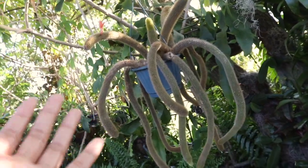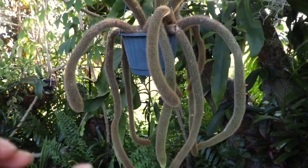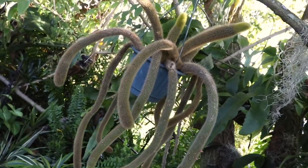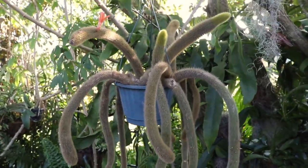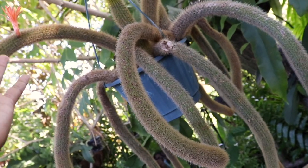So not only will you have a very interesting looking plant, but you can have a plant that is completely adorned with gorgeous blooms throughout. So yes, this cactus right here can give you quite a spectacular display, and again, quite a focal piece in your plant collection.